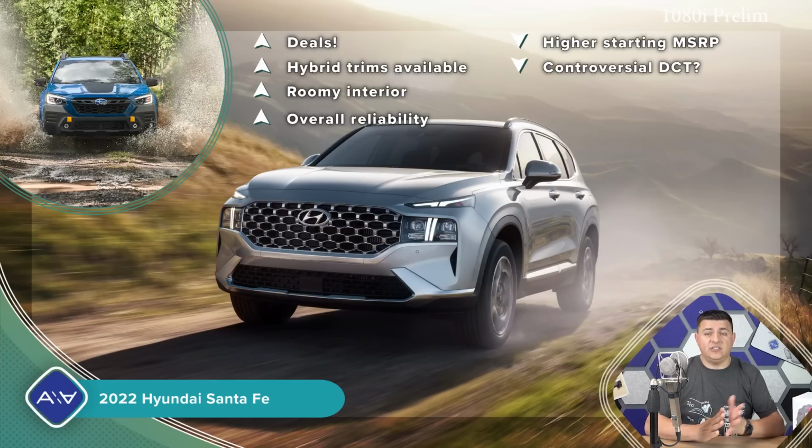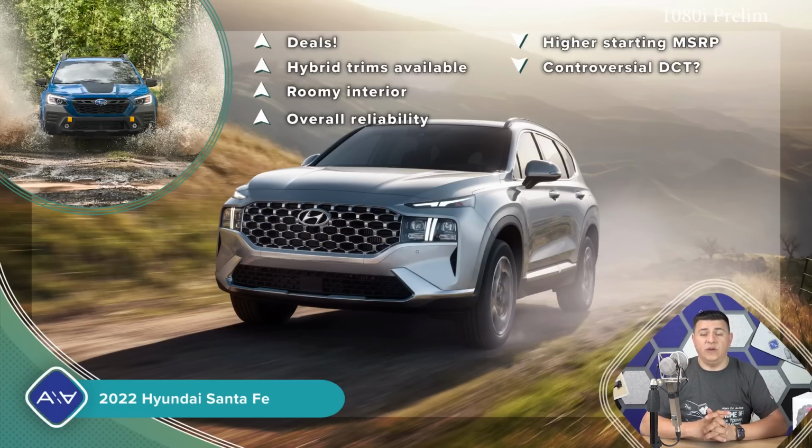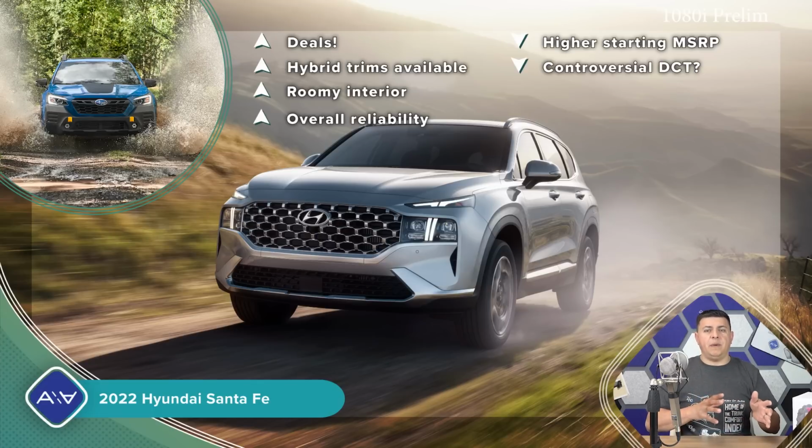0 to 60 acceleration with the naturally aspirated 4-cylinder engine is almost identical to the Outback, and 0 to 60 acceleration with the 2.5-liter turbo in the Santa Fe is almost identical to the 2.4-liter turbo in the Outback, right around 6.2 to 6.3 seconds 0 to 60. Slotting right in the middle of things is the one thing that we don't find in the Subaru, which is a hybrid drivetrain in the Santa Fe, and I have to say that's probably my favorite drivetrain for that particular vehicle. Santa Fe versus Outback, there are going to be some pros and cons and certainly some trade-offs here.